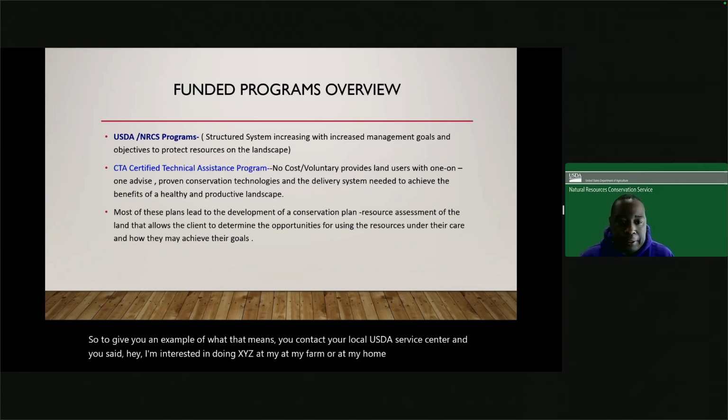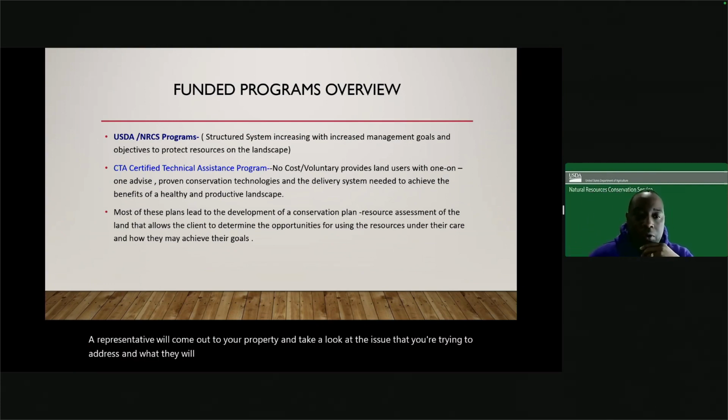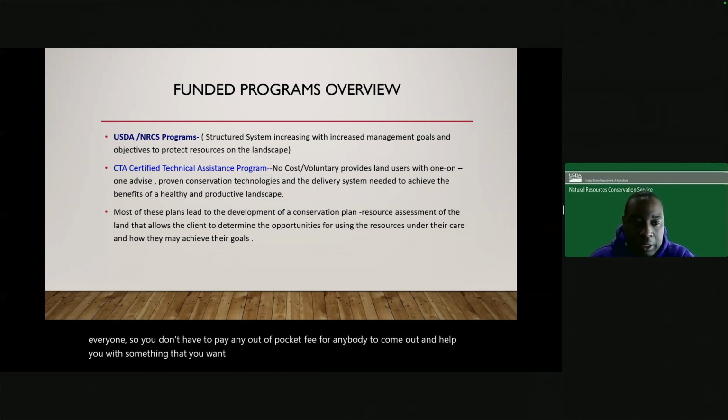And what will happen is a representative will come out to your property and take a look at the issue that you're trying to address. They will give you expert advice on how to mitigate the problem that you might be having, or give you some hints to help your production or whatever it is that you're trying to do. That is free to you, and it's for everyone. So you don't have to pay any out-of-pocket fee for anybody to come out and help you with something that you want to do.